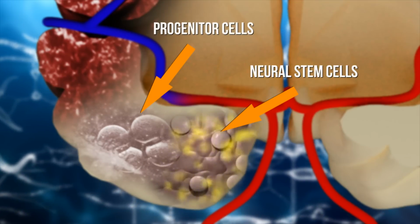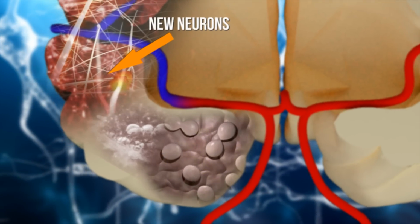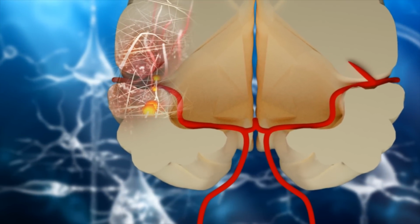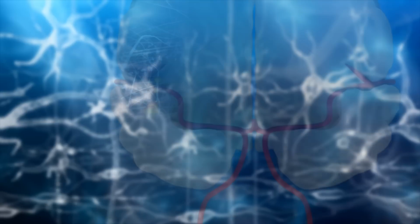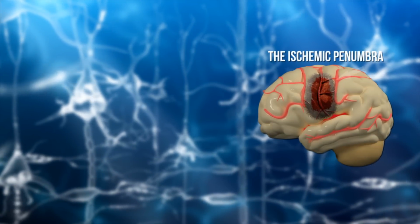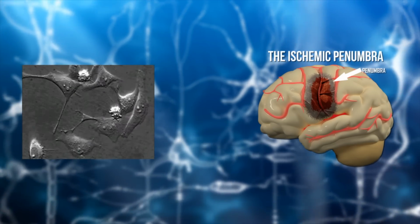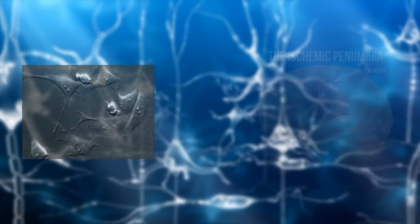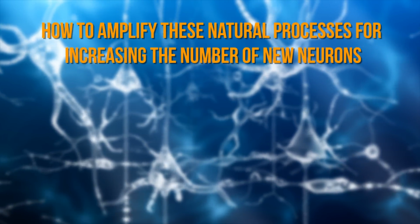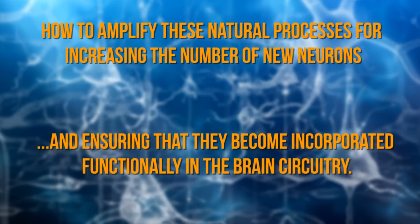These progenitor cells result from the differentiation of stem cells present in some parts of our brain. They have the potential to later become fully functional neurons, which may take over the neurons that have died. But we know that the conditions and environment around the area of the brain damaged by a stroke is not ideal. And so those new cells actually cannot easily incorporate and become neurons on their own. Obviously, one of the main questions that scientists have to solve is how to amplify these natural processes for increasing the number of new neurons and ensuring that they become incorporated functionally in the brain's circuitry.